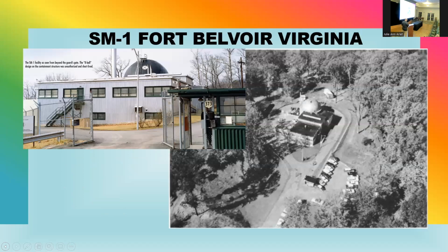This shows an elevation view of the SM-1. You'll notice in the background is the dome of the containment tank. Over here we have an aerial view of the SM-1. It's 2 stories in this area. The second story was primarily used for offices and training, and the lower level for equipment. Outside the containment tank was a spent fuel swimming pool storage area. And in this building in the middle was the secondary system with the turbine generator set.